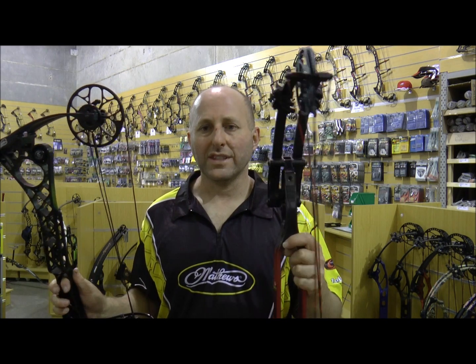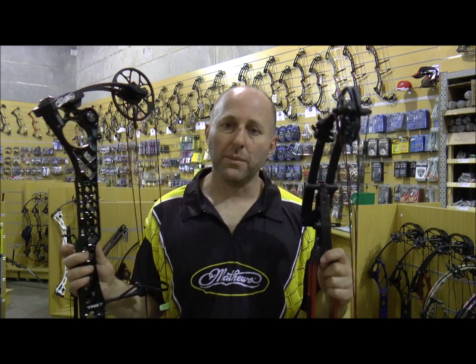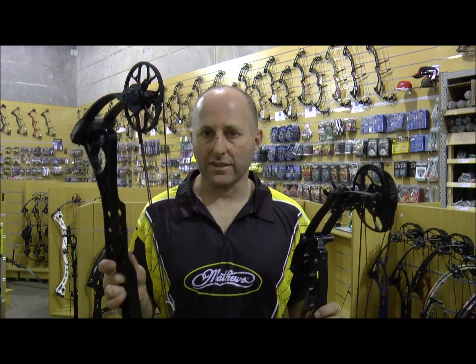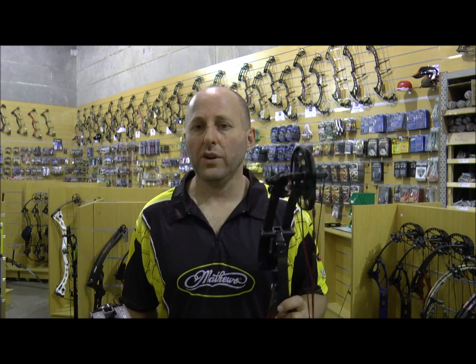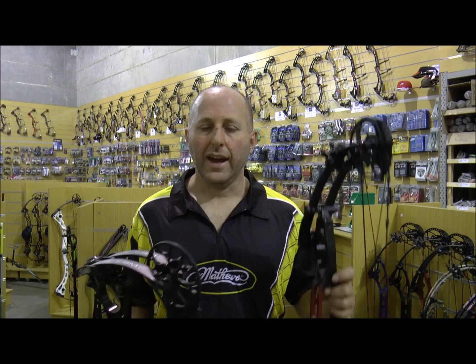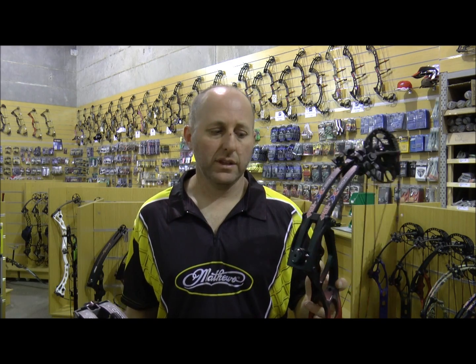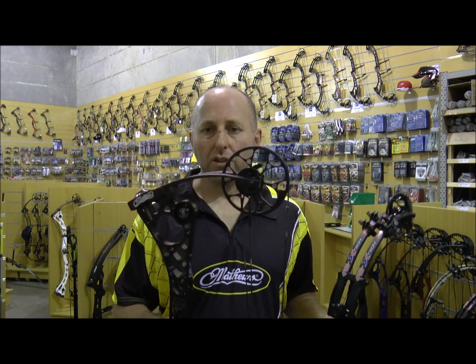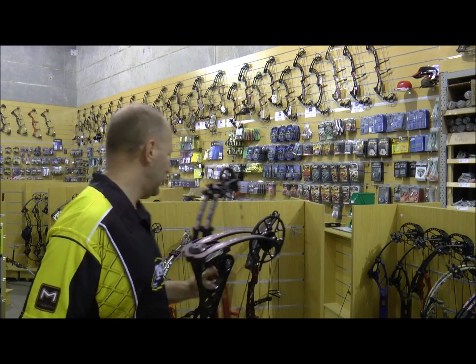This is about 4.7 pounds. This is 5.4, so the TRG is about 0.7 of a pound heavier than the Dominator. Now 0.7, if you're a big guy, may not be a problem because you probably stack heaps of weight on your bow anyway. But for me, I had a shoulder problem, and in fact the Dominator hurt my shoulder, and I had to drop to a very light bow, about a 3.5 pound. So when you're looking at the TRG, make sure your body can actually handle the extra weight.